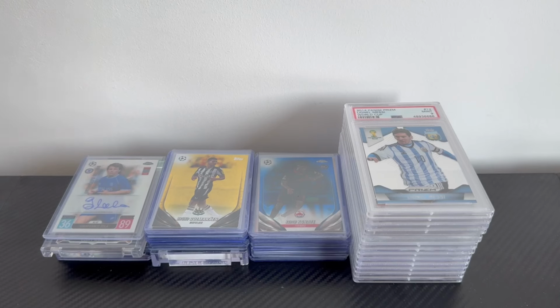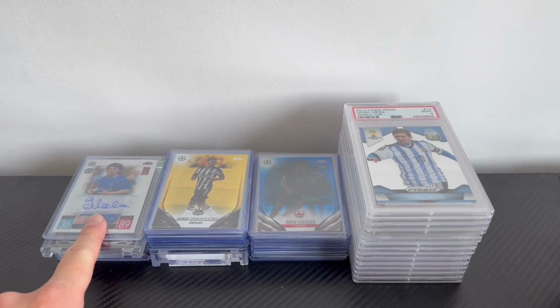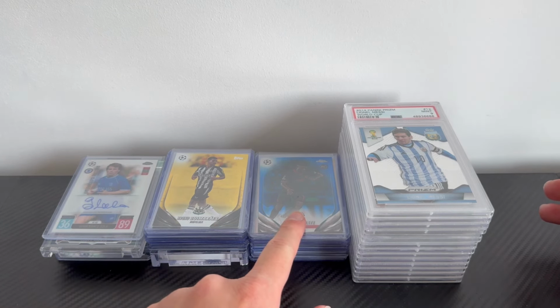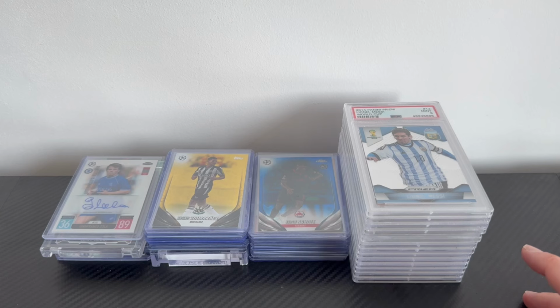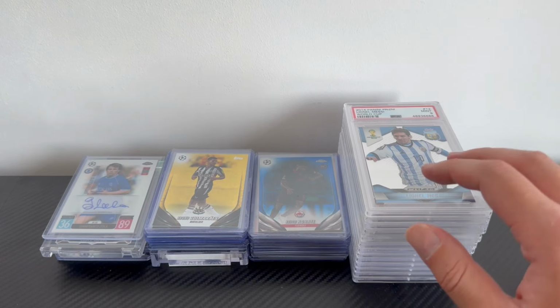So people, I've moved the box out of the way because this is absolutely massive and it takes up literally the whole desk that I'm filming on. So got a couple of different piles to show you guys today. We have got some of the cool cards in my collection, nothing too special, but I think they're cool. We've then got my Newcastle United stuff, some of the hottest rookies in the game, and some PSA slabs right here. So we'll work our way from left to right because I do think the most exciting cards in my collection can be found within the PSA slab pile.